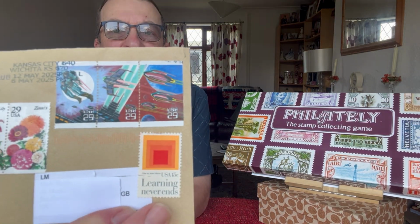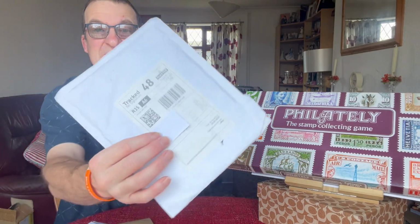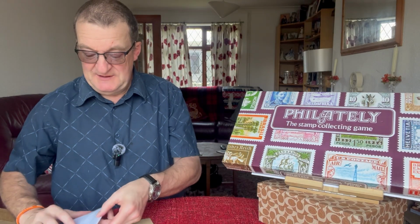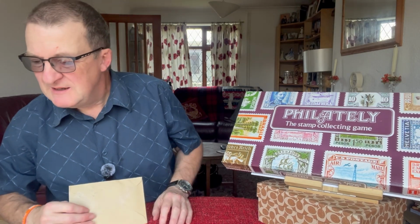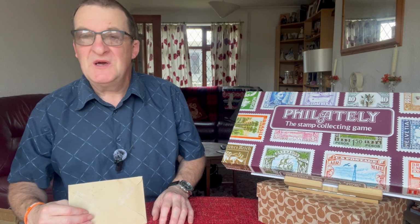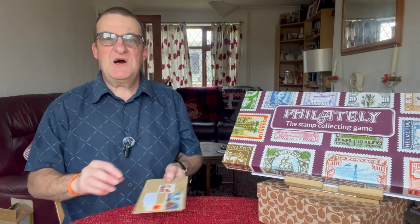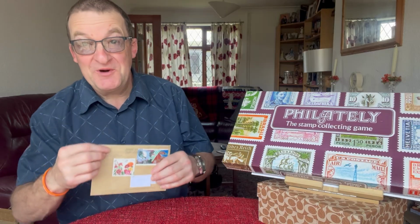This one here is Learning Never Ends. I like that one. One of the British ones just has the track label on it, and the other one has a first class King Charles head. I keep calling it a matching head, but I'm not sure that would be the right word. King Charles head. So we'll start with the American one, which is, I know where it's from.